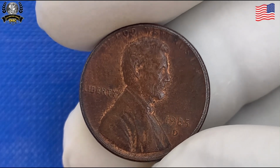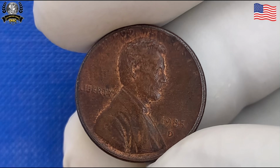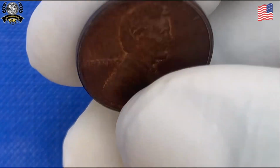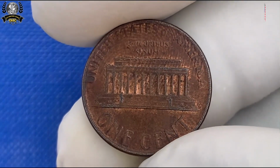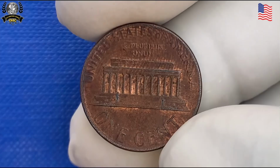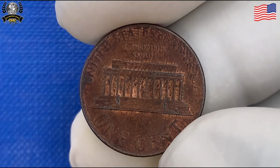The story of the Lincoln penny begins well before 1985, tracing its origins all the way back to 1909, when it was first introduced to commemorate the 100th anniversary of President Abraham Lincoln's birth. Designed by the talented artist and engraver Victor David Brenner, the penny featured a portrait of Lincoln on the obverse, forever immortalizing the president in the minds of Americans.